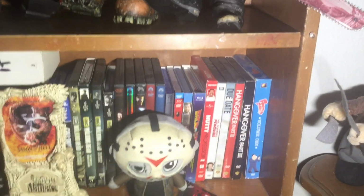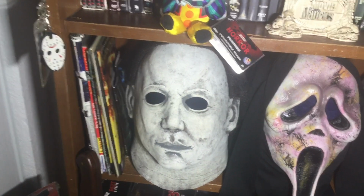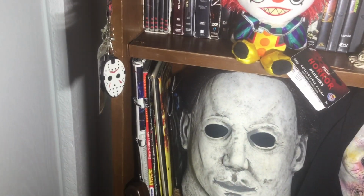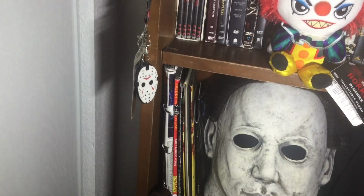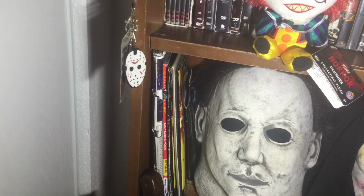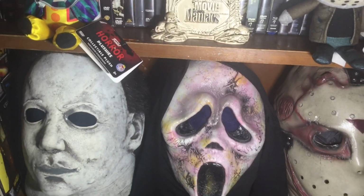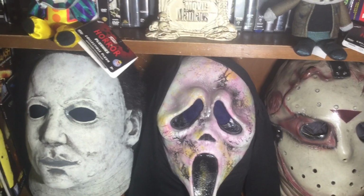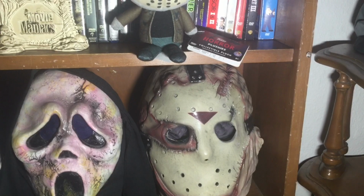Down below here, we have the Trick or Treat Studios Halloween 6 mask, along with the Freddy vs. Jason vs. Ash comics, and the Horror Hound issue for Friday the 13th that was released some odd years back. And then you have this Rob Zombie-styled Ghostface mask. Then over here we have the Ruby's Jason Goes to Hell overhead mask.